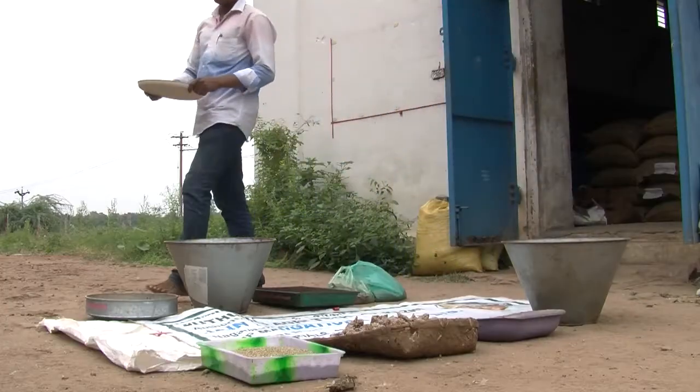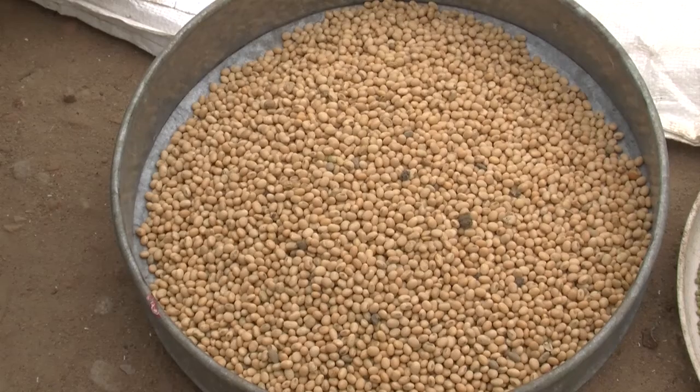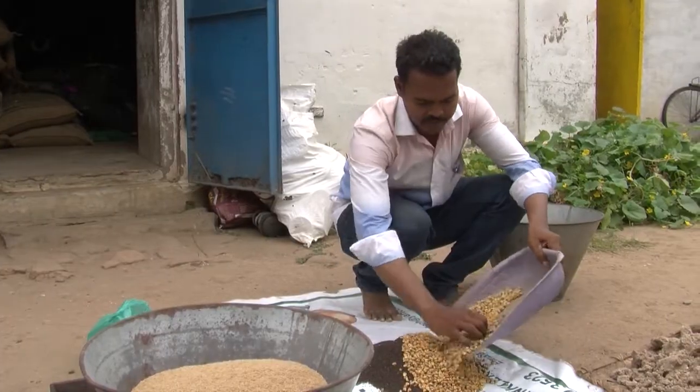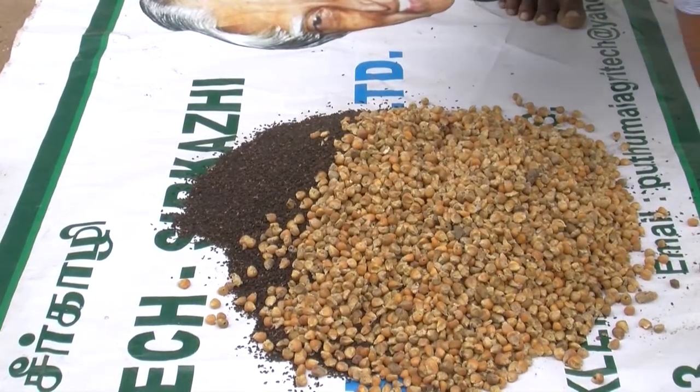By producing all ingredients on my own farm, I reduce the cost. Earlier, I purchased ingredients and spent 30 rupees per kilogram. By using my own ingredients, it only costs me 15 rupees per kilogram. I reduce the cost by half.